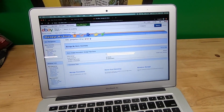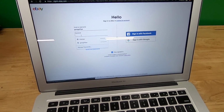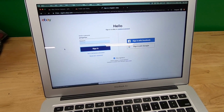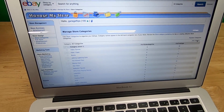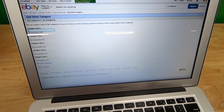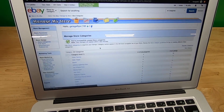Okay, before I list, I need to do a little maintenance here on the store, because I'm going to make a category just for these challenge items. So we're going to add a category right here. We're going to call it category 30. Nice and simple, and save.